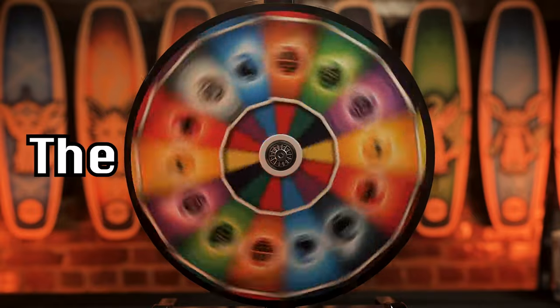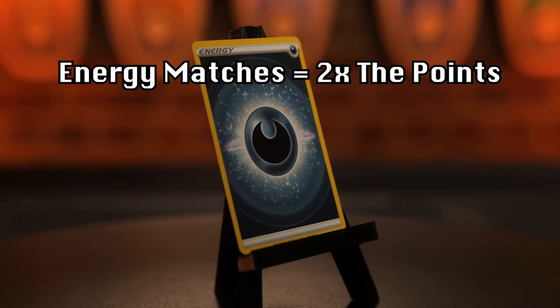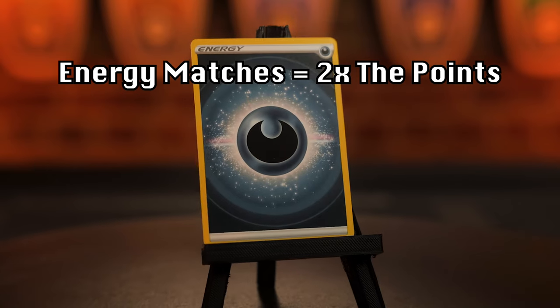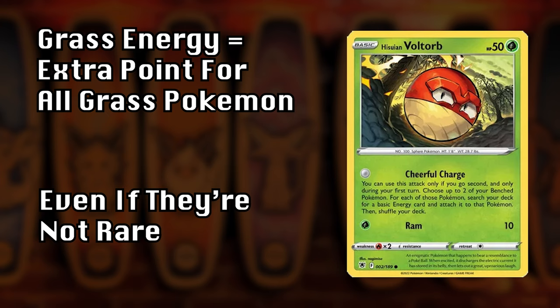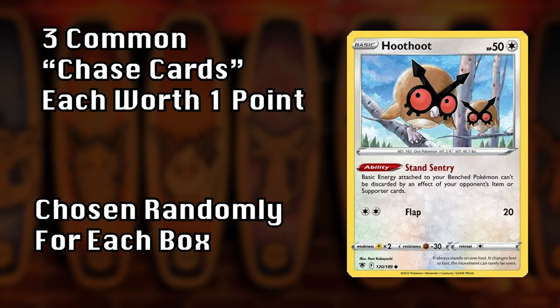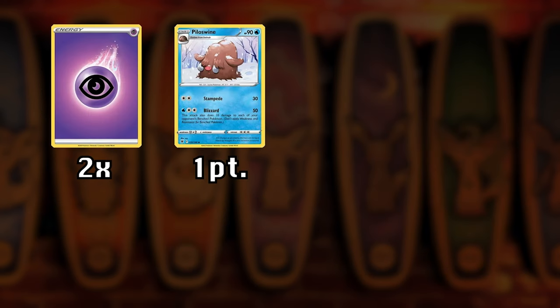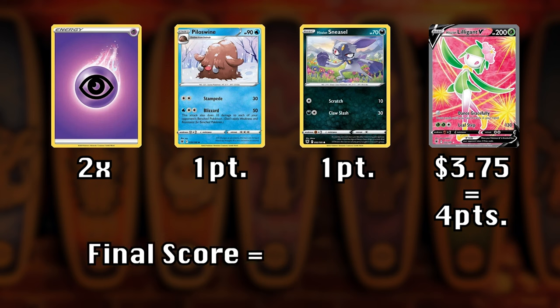But the fun doesn't stop there. Each week, we'll also spin the Wheel of Energy to determine this episode's type advantage. If the energy in your pack matches the type advantage, then your entire pack gets a 2x multiplier, and you get an additional point for each mon of that type in your pack. Lastly, there are also 3 randomly chosen common chase cards that are worth 1 additional point each. So if your energy card matches the type advantage, you pull 2 randomly chosen common chase cards, and your rare card is worth $3.75, that will be rounded up to 4, plus 2 points for the common chase cards, gives you 6 points, times 2 for the energy, and your final score is 12.